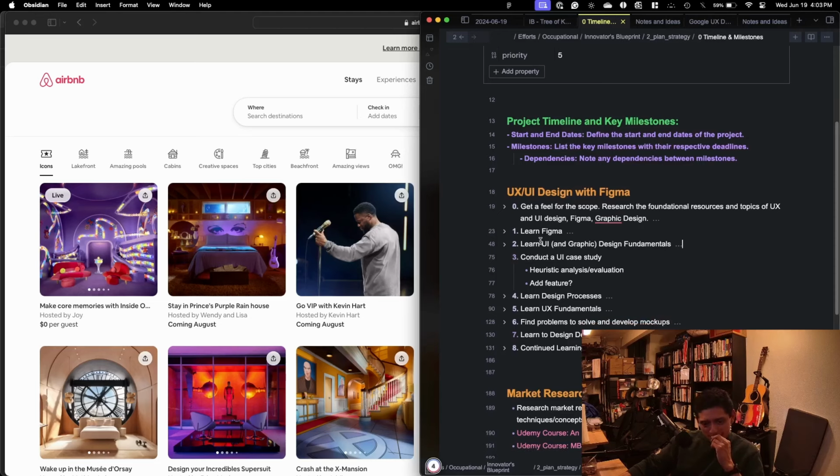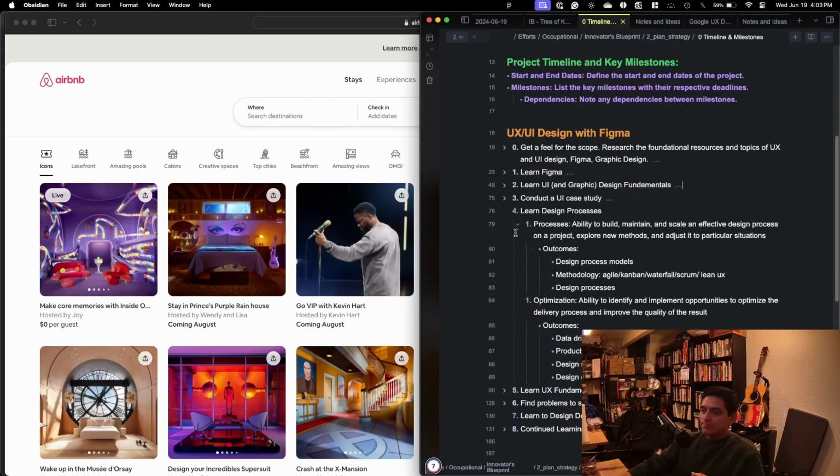And then with all this UI learning, I want to have a case study with everything I learn. That takes me a week or two. I want to follow it up with a project, something tangible that I can say, look, I've applied what I've learned here, so it's a little bit more ingrained, and I'm not just stacking learning on learning and then it all slips away after a few weeks.